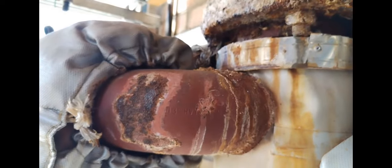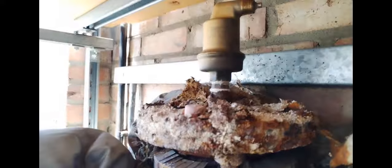Can help to check the PRV dates to see if they're due to be replaced. Got the DN number there, DN50, diameter nominal 50. Here we got PN6, pressure nominal 6. Got a bit of corrosion here. Got a direction arrow there on the pump.